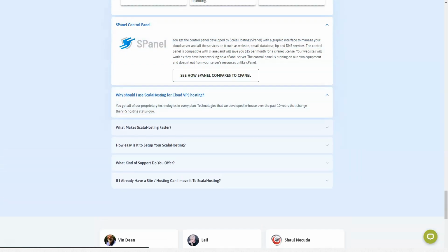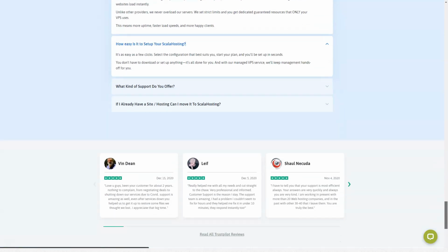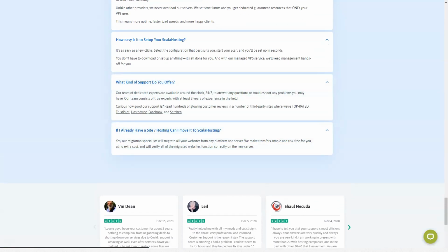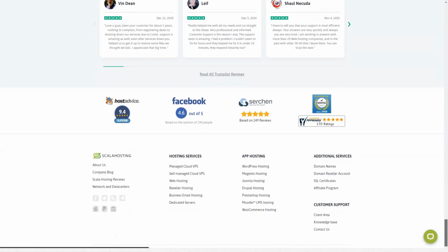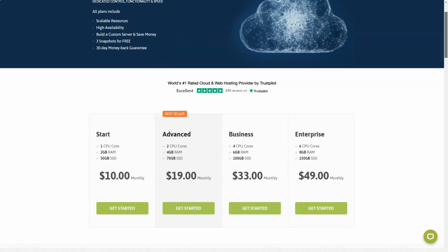For example, if another user on your server sends spam marketing messages or even offers pirated downloads, you will all be blacklisted together. This means that you don't show up on Google and your emails go straight to spam. A VPS solves all of this since you will get private access to a specific set of resources.